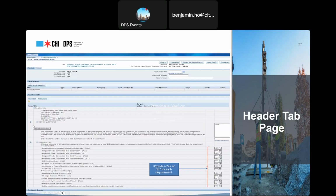So under here, you have requirements, fund number, blah, blah, blah, DPS units, commodities, drawings 1. So this gives you basic information about the contract that you're bidding on. It's a 60-month. There is a pre-submittal. And then there's a checklist down here of different things.